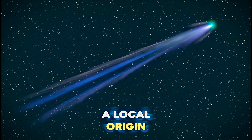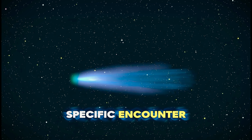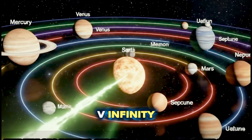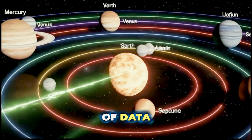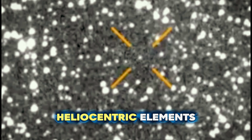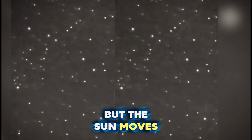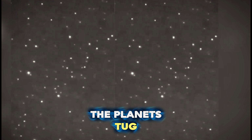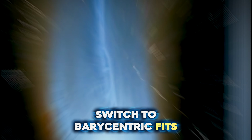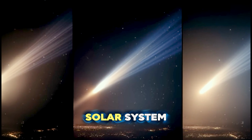A local origin would need a very specific encounter chain and still would struggle to sustain a solid positive V infinity once you fold in more nights of data and reduce the uncertainties. There's also the frame of reference. Early fits often use heliocentric elements, but the sun moves in the galaxy and the planets tug. For interstellar checks, you switch to barycentric fits, which reference the center of mass in the solar system.